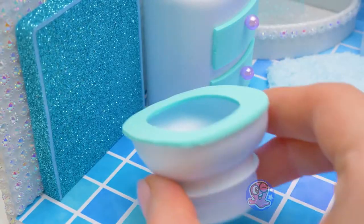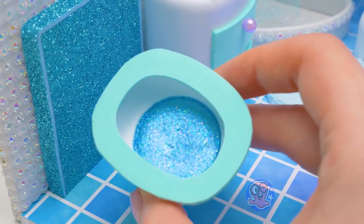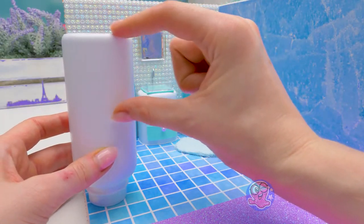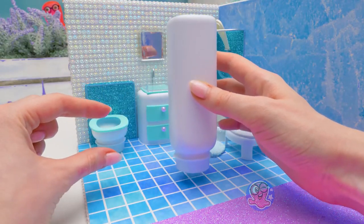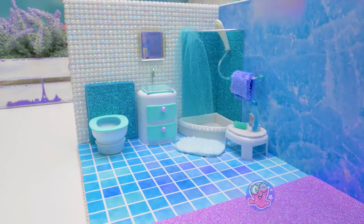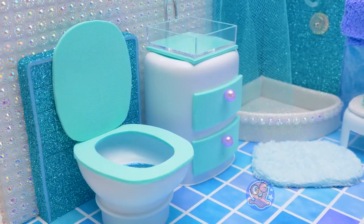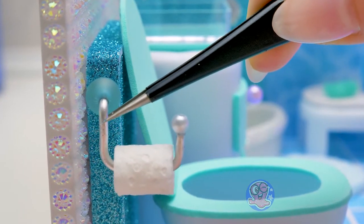And here is the toilet. Even the water inside is magical. For the drawer, we use the lower part of the bottle. And the toilet is made from the upper part. We just need the lid. Done! And here comes the most important part.